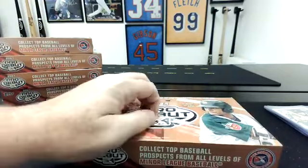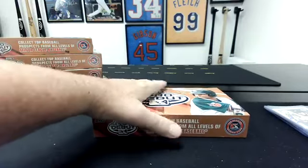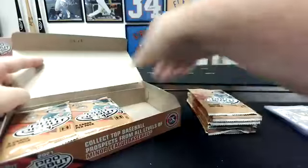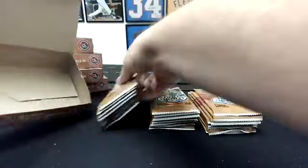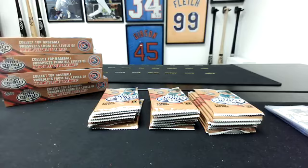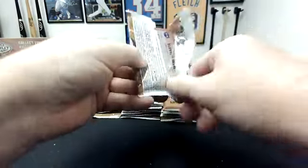All right, guys. Now that we're through box one, I'll actually pick up the pace a little bit. It's a long break if we're not careful. I won't say every name. The big ones, I will. Otherwise, we're looking for the parallels and the autos.